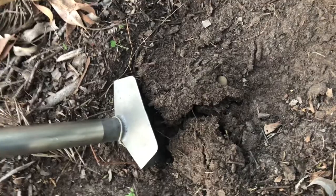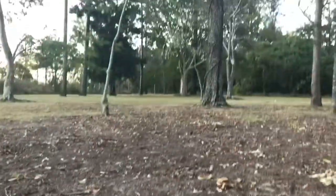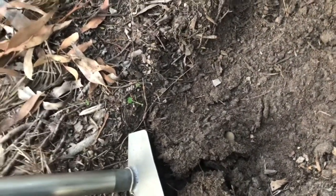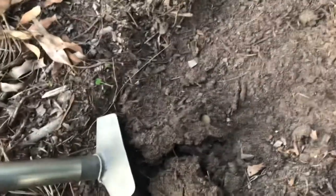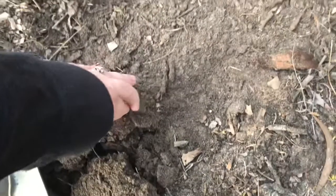We're here by a local park that we drive past every day. It's only a pretty small park. Nothing really here, but we thought we'd give it a try. And literally 2 seconds in, I walked about 2 meters, scraped back some dirt, and popped this one out.